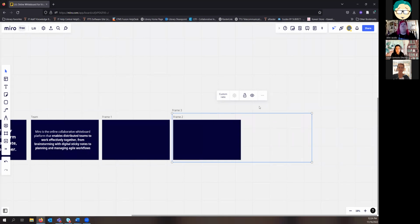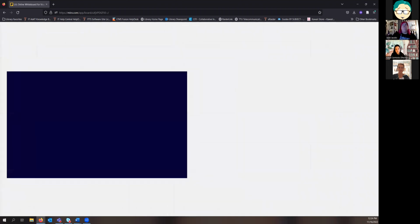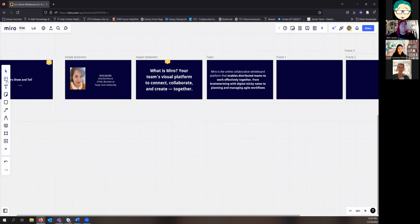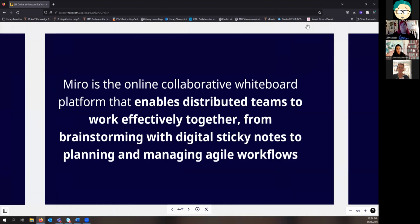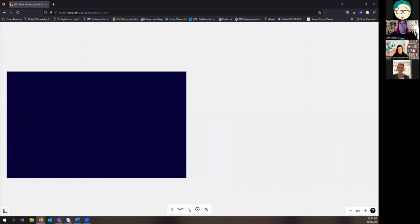So since this is frame 3, if I go up here to this presentation mode, it is on the frame. So this is the frame and then frame. And if anything is outside of the frame, so say I had a sticky note that I wanted to add into this, when I go to present and I scroll over, so frame, and then of course that's the invisible frame that we had.